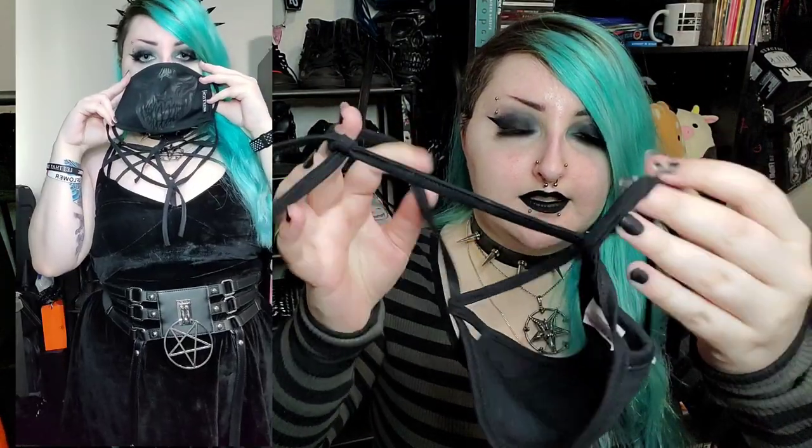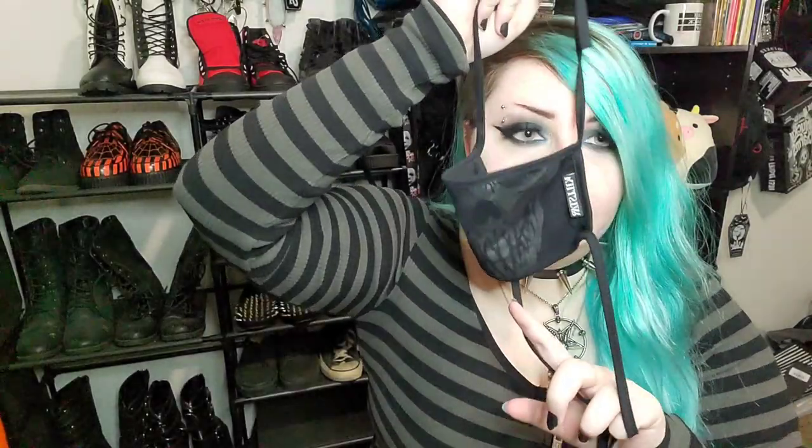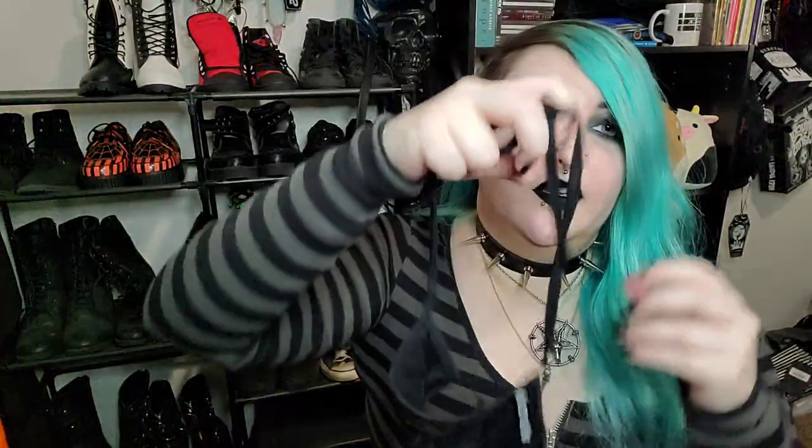Next, I got this skull face mask. I got it because of the way that it ties rather than loops around, because I have ear piercings that can kind of get irritated from the loops, and I thought that having something that I can tie to go just this way, or I can tie to go back this way, was probably a bit better for my ears than the loop ones.